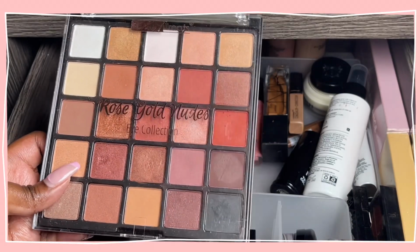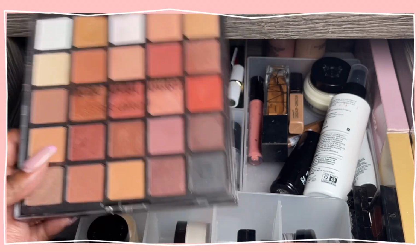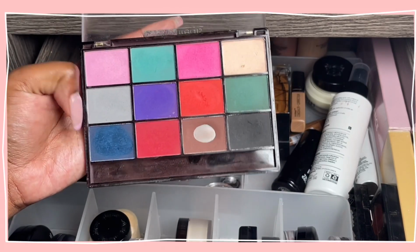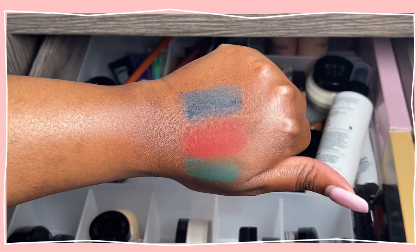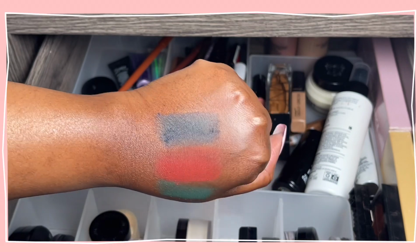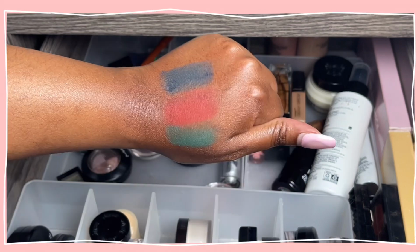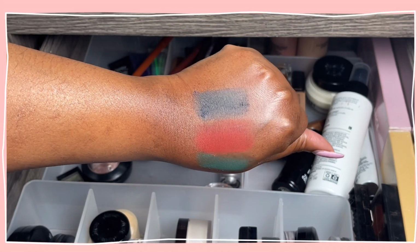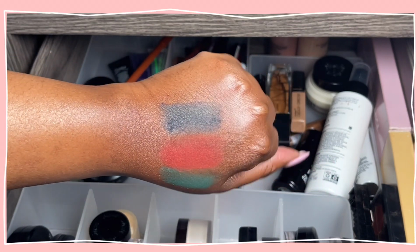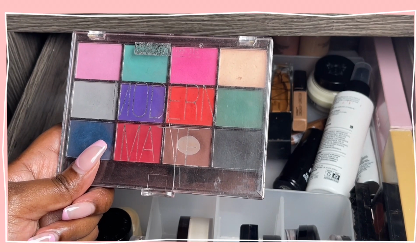With the previous palette, I can use the colors with the primer or without one. I can still make them work, but for this one I have to use a primer, especially the blue and the pinks. And as you can see there, they're a little bit more patchy than the other ones, but they work. You do get your money's worth when you buy products from the drugstore. They're not gonna perform as well as anything that is more high-end, but they still are very good. This palette is now out of stock, so you can't buy it anymore, unfortunately.